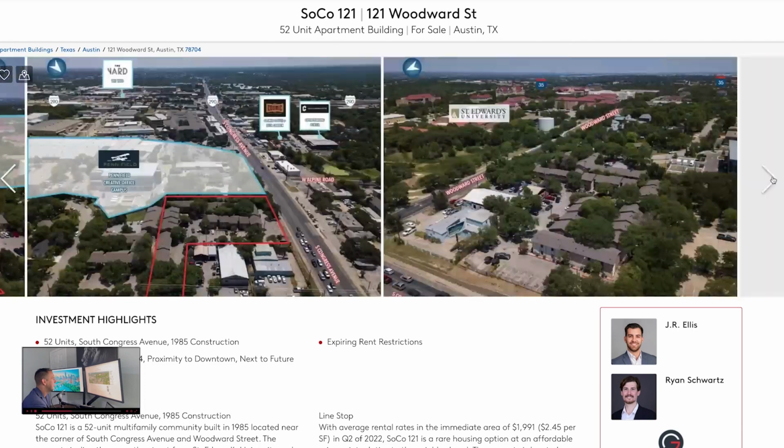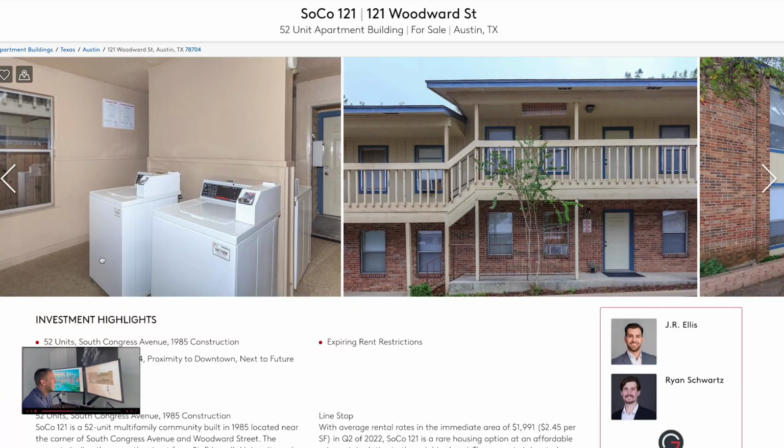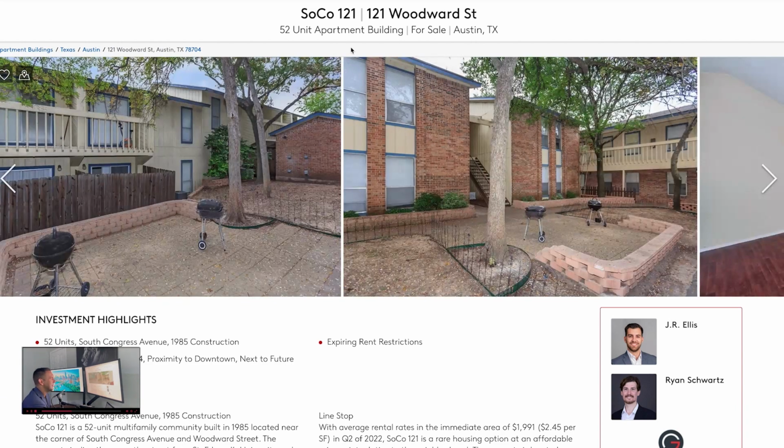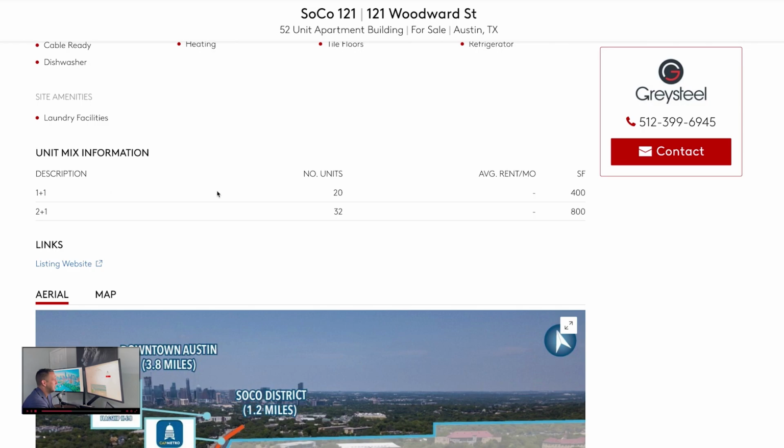Looks like they've got some nice aerial views. They'll kind of give you a layout of what it looks like. They've got washer dryer. These look like community washer dryers. You kind of get the idea that this is a 52 unit property. Got the OM here, so that's usually the offering memorandum. Let's take a look at what this is. Description: 20 of them are 1 bed, 1 bath, 400 square feet, and then 32 of them are 2 bed, 1 bath with 800 square feet.